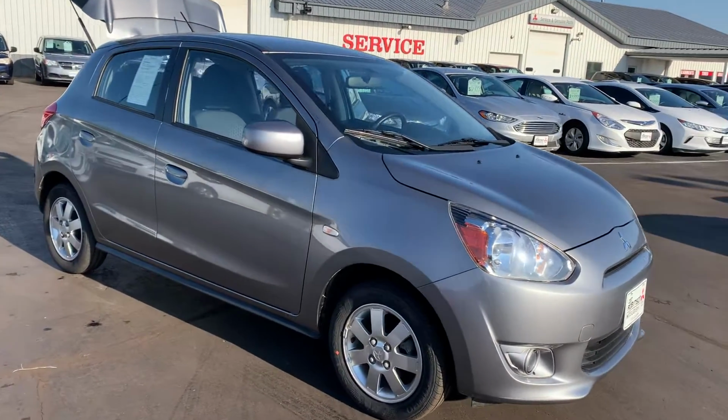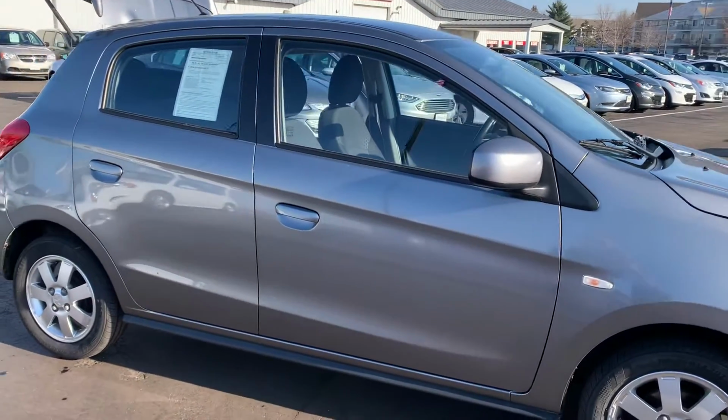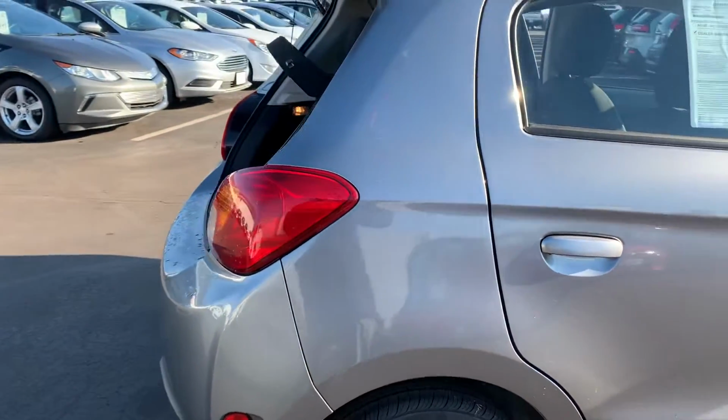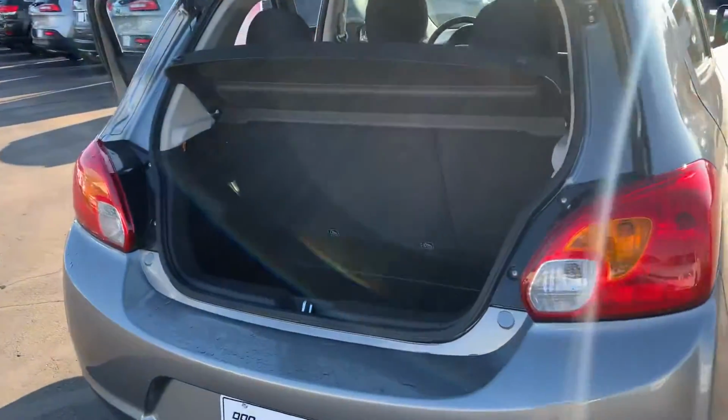I just want to show you this 2015 Mitsubishi Mirage you sent in on. It only has 30,000 miles and it's got new tires on it. Just came out of our service inspection. They put brand new tires all the way around, so it's super clean that way. And I just want to show you a couple of the features on the inside.